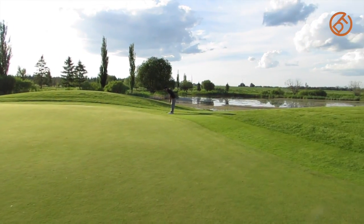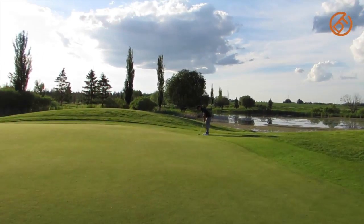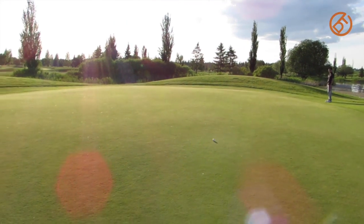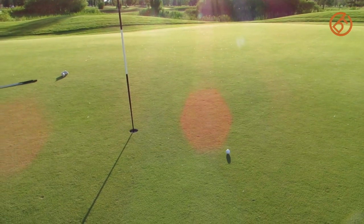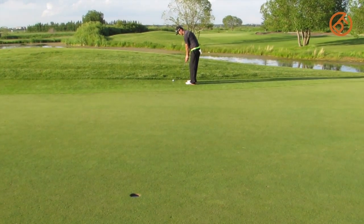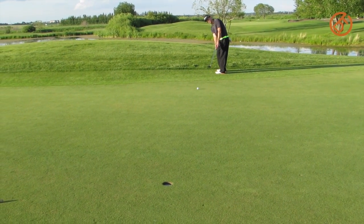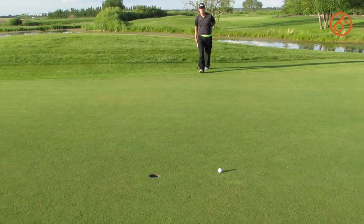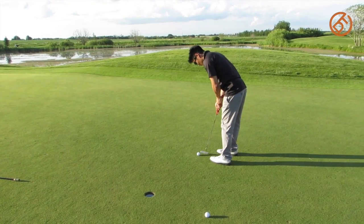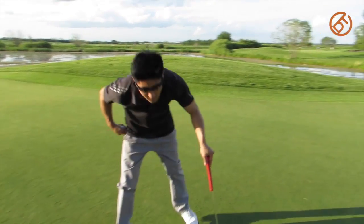Alright, so we both hit pretty good approach shots. Dryden hit his long. I'm right there, I'm long too, so got about 50-foot putt here. Yeah, that's pretty good. Nice putt. There's Dewey with 35, 40 feet maybe. Yeah, it took off pretty quick. Alright, tap her in. Nice putt. Thank you. I'm just gonna tap her in.